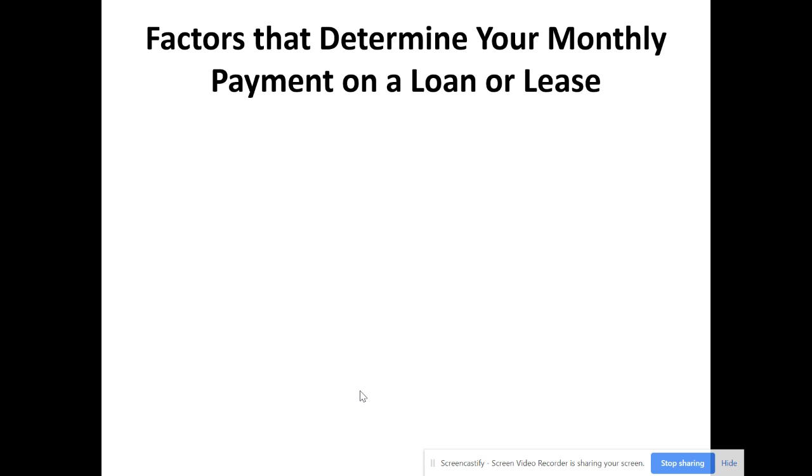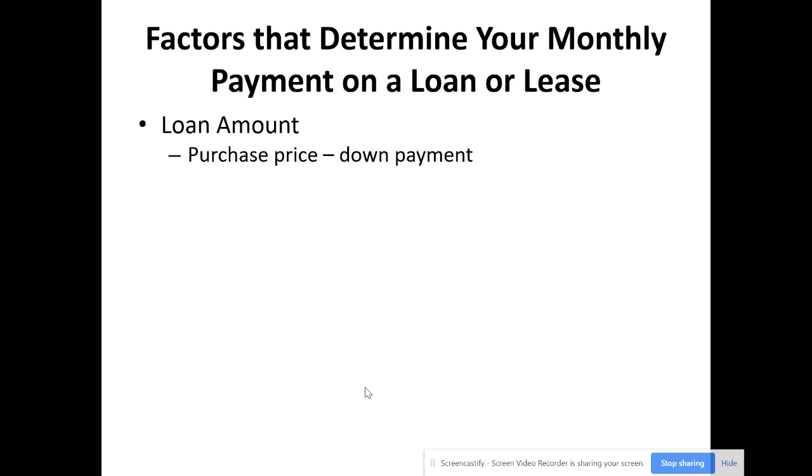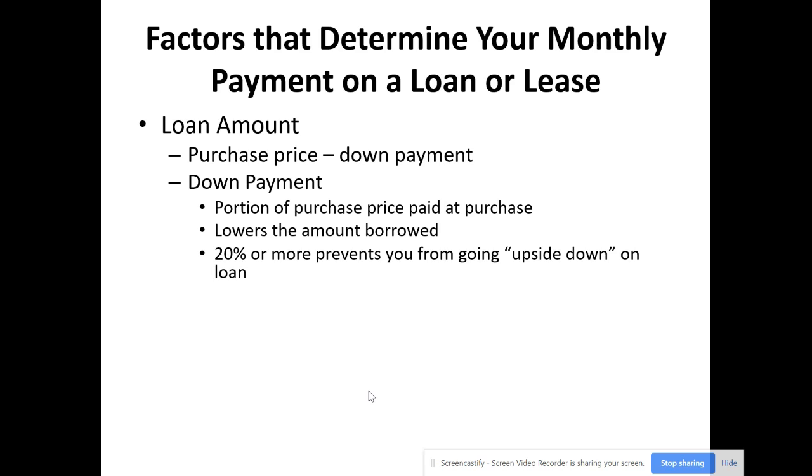Some things are going to drive your monthly payment on both the loans and the lease. Well, first off, what's the purchase price of the vehicle? What's the loan amount? And that's just simply the purchase price minus the down payment. If you put some money down on the vehicle before you actually take out a loan for the rest, you can actually lower how much you're borrowing, which can lower your monthly payment.